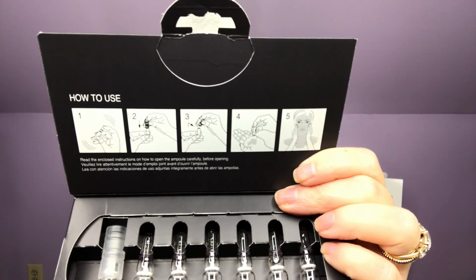So we have 7 ampules, and you just shake it, pop it open, and then she's putting it all over her face and down to her décolletage. Those are the pictures they show you of how to do it. And it says it's an active concentrate for declining skin firmness and facial contours.